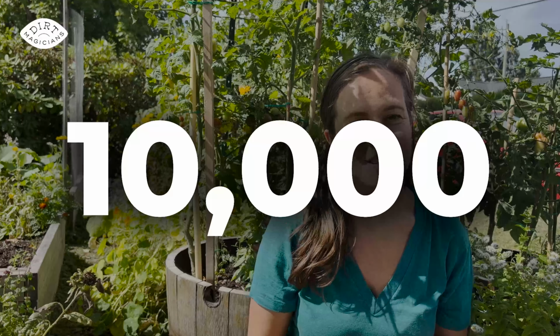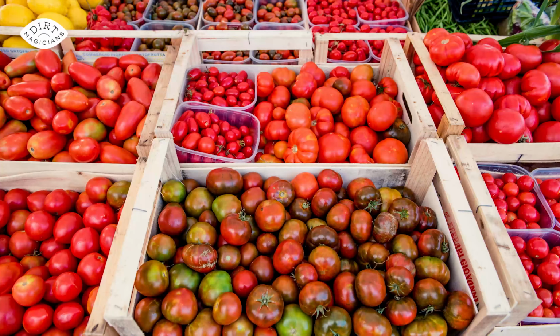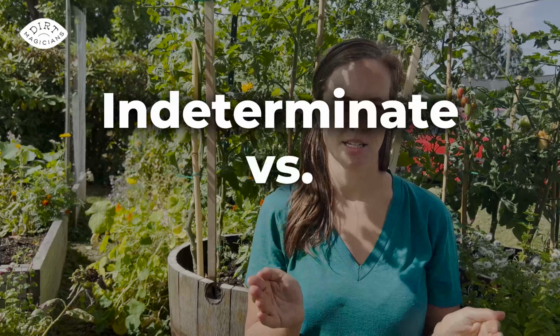And so many people love them that there are actually over 10,000 varieties because they just keep breeding new delicious flavors. And of those 10,000, they're still always split between those two categories, indeterminate and determinate.